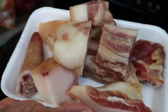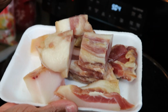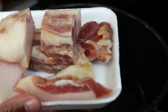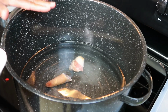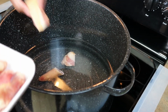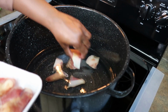This is country cured pigtails, okay? And this is one of the pigtails. If you've never seen it before, it looks gross, but it is so delicious and it flavors your food. So what I want to do is get this started. I have my stove on and this is a huge pot. Because what I do, I cook my greens once a year, like in November, and I cook enough to last throughout the year. All I have to do is take them out of the freezer and heat them up.